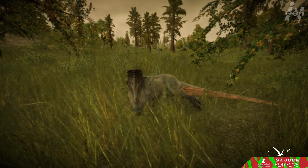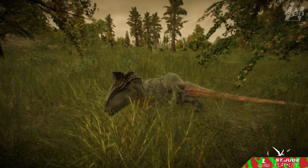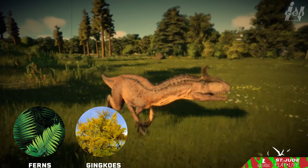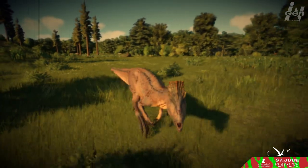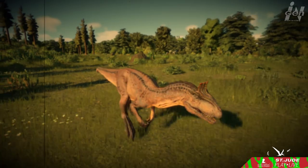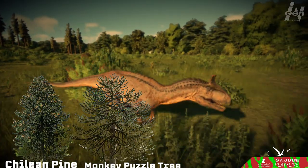The plant life of the Jurassic was more lush and widespread than in the Triassic, but otherwise it was very similar. There were no flowering plants or grasses during this period, but vast forests of ferns, ginkgos, cycads, and various kinds of conifers covered the landscape. The warm and humid climate of the Jurassic was ideal for ferns, which thrived in the forested areas, and the dominant trees were tall conifers, some of which resembled modern Chilean pines or monkey puzzle trees.